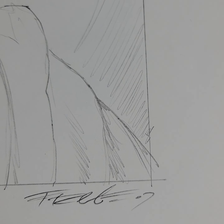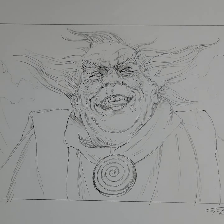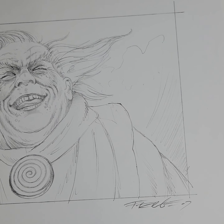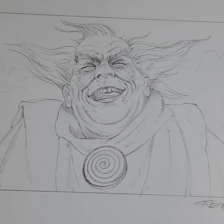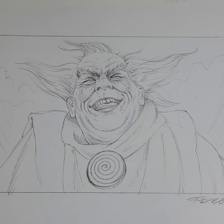Oh, it says '07, right? That looks like '07. So that's his signature. So it's from '07. And I guess I picked this up around 2010, '11. But this is the type of stuff that you can't even find.